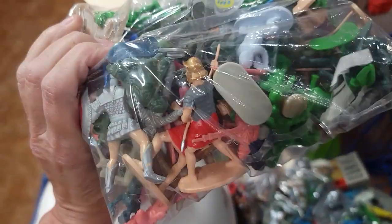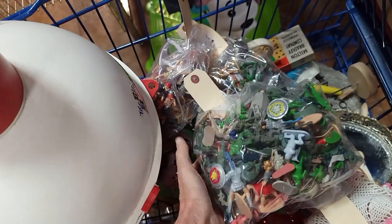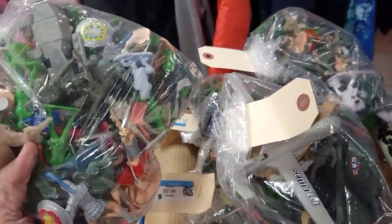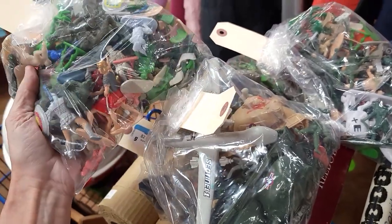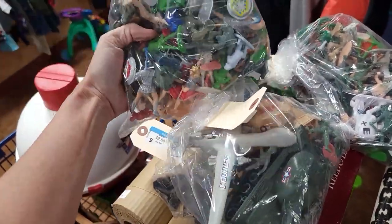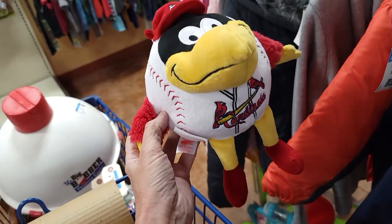And I don't know what these are worth, but what I do know is Carrie is really good at selling baggies of stuff down at her booth. So we have a little project to do. We're going to have to sort these all out by which characters go with what, and we'll sell these down at her booth.